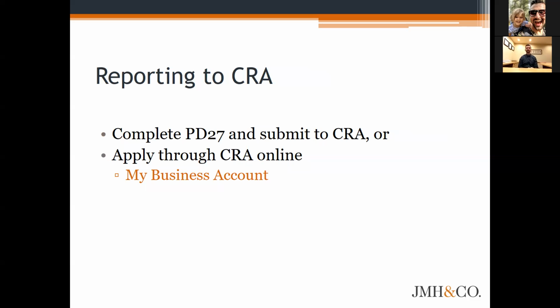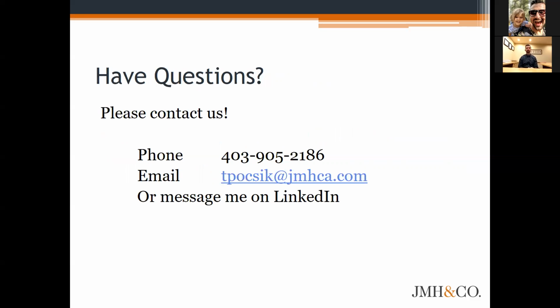So in terms of reporting to CRA, there's a new form, PD27. It's fairly easy if you just Google that to fill out and submit to CRA. It's likely going to be easier just to apply online for a CRA My Business account. There'll be an option on there. And that's how you'll let them know if they need to credit anything or if you're doing a 0% route. And that's pretty much all we have on this short discussion on the temporary wage subsidy.